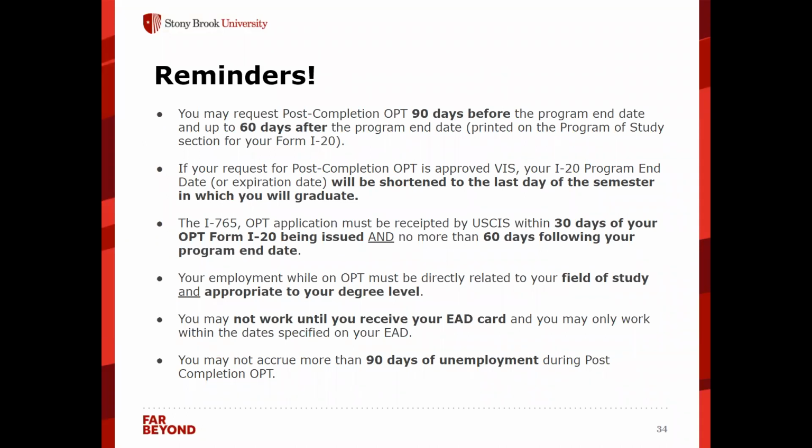Some reminders: you have to request your OPT either 90 days before your program end date or up to 60 days after the program end date. So you have about a 5-month period to apply. Once your request for OPT is approved by VIS, the I-20 program end date or expiration date will be shortened to the last day of the semester you'll graduate.